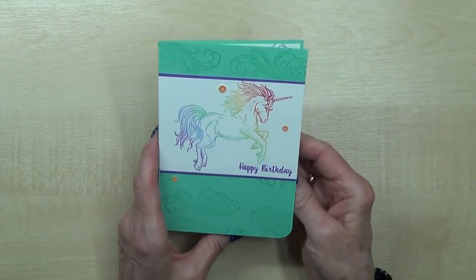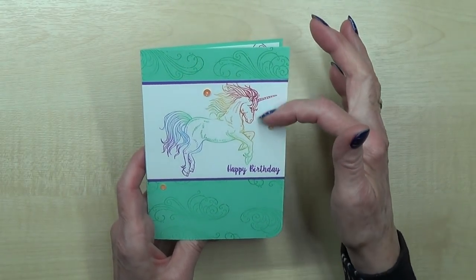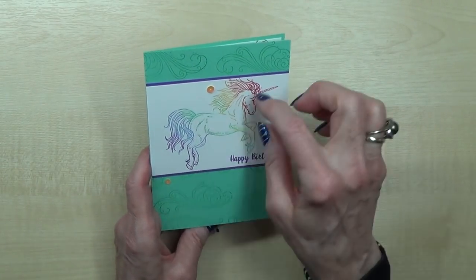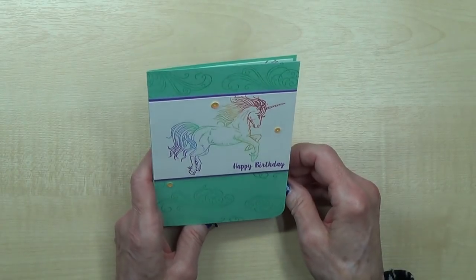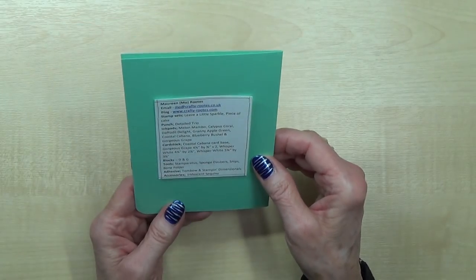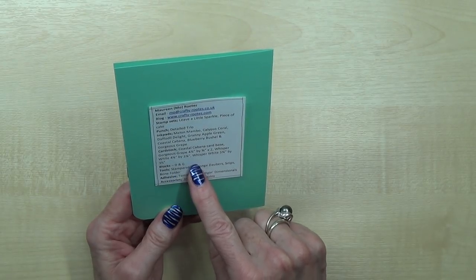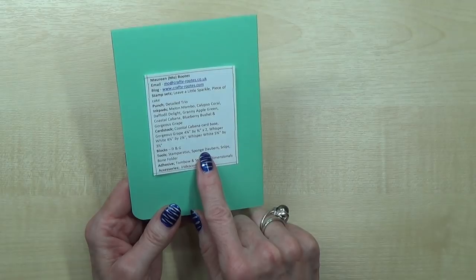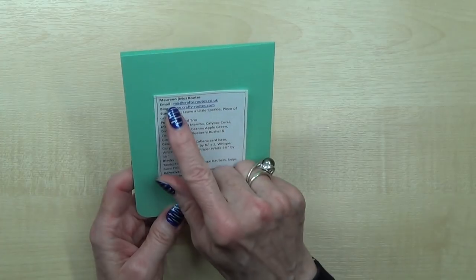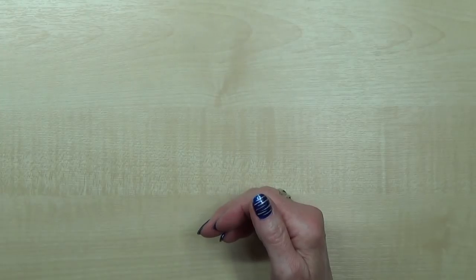This one's the unicorn, which has been done in rainbow colours. I'm not sure how she's done that, but I imagine she's painted using marker pens, and then you huff on the stamp before you actually stamp to get it like that. I imagine that's what she's done. Does she say on here how she did it? Oh, she might have done it using sponge daubers, using ink that way. So that was made by Maureen, known as Mo Roots. So many thanks for that, Mo.